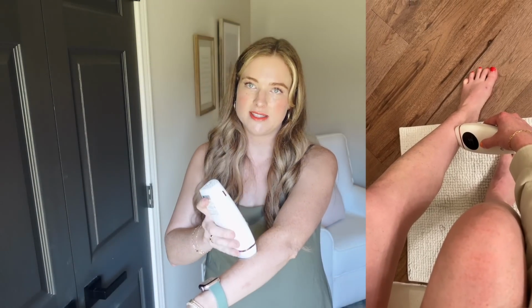It is an IPL hair removal device. It's not plugged in right now. You do have to plug it in to use it.